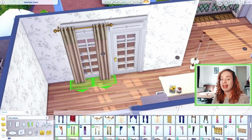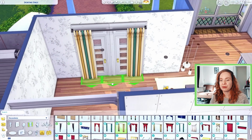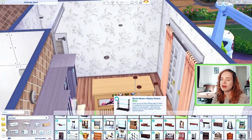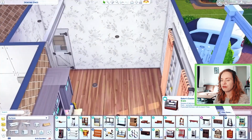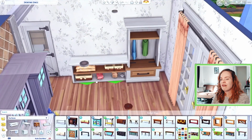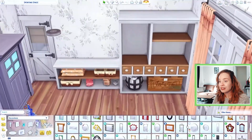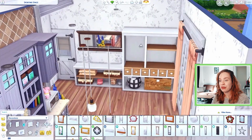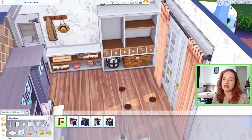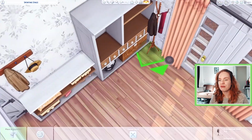I also really like that little island section that I created, but sadly I had to get rid of that later on because I didn't really have the space for a dining table anymore after figuring out the layout for the living area and stuff. So I tried to figure it out without getting rid of the island counters, but it just wouldn't work. So unfortunately, I did have to get rid of the island counters in the end, but they're there for now.